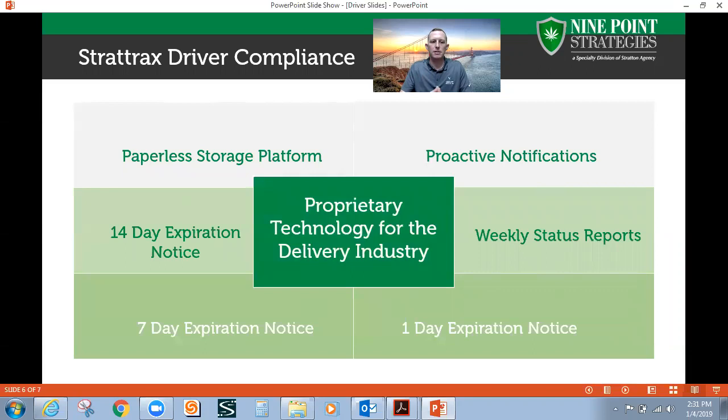Upon receipt of these notifications, you should contact the driver and ask for proof of updated current information. That's as simple as taking a picture of the current insurance ID card or driver's license with your smartphone and emailing it on over to us. Once received by our team, the system gets updated within 1 to 2 business days, and notifications will cease until prior to the next expiration date.